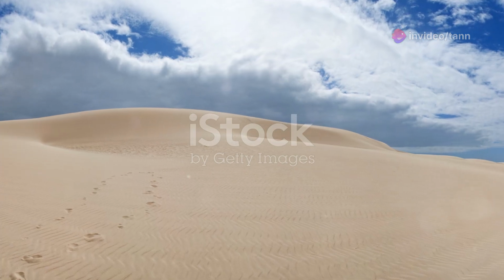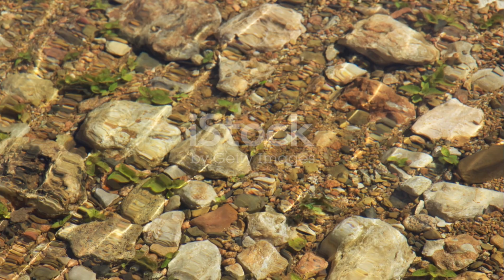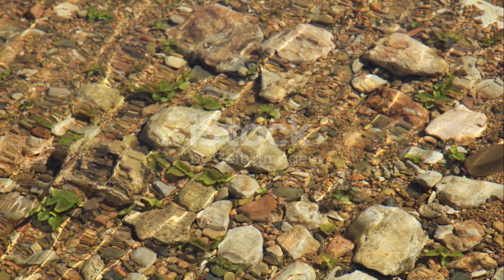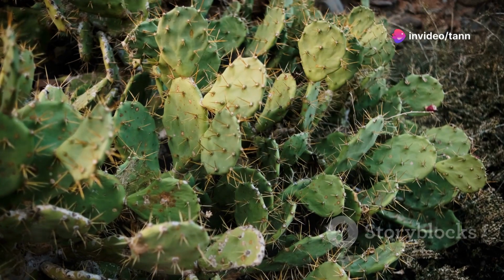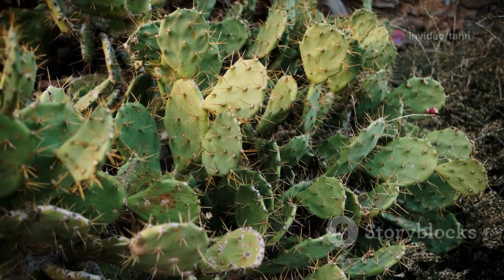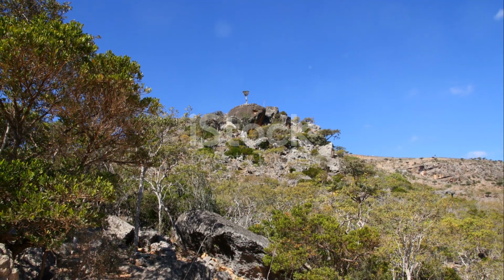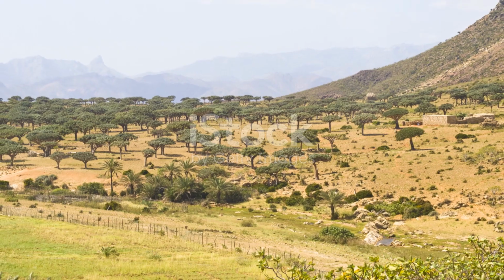So, if you're looking for an adventure like no other, consider Socotra. It's not an easy place to get to, and it's not always a comfortable place to be. But it's a place that will change how you see the world, showing you that our planet is stranger, more beautiful, and more precious than you ever imagined. Socotra is more than just an island. It's a reminder of the magic that still exists in the world.